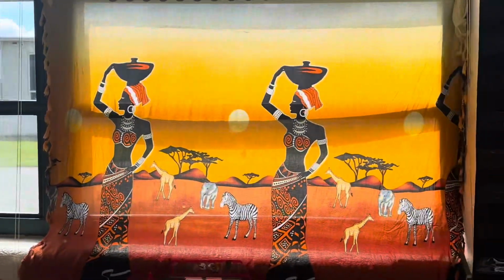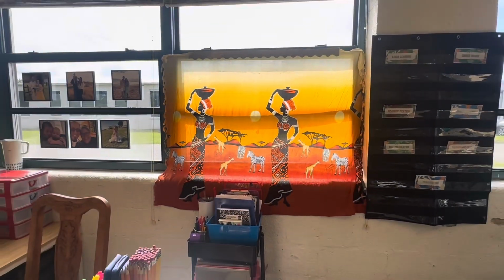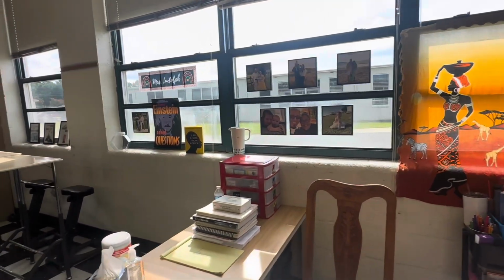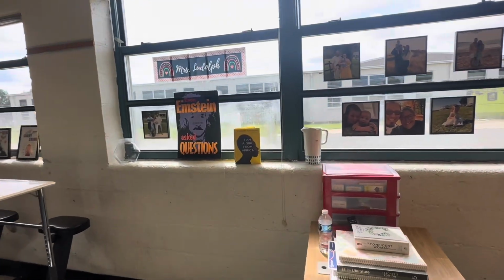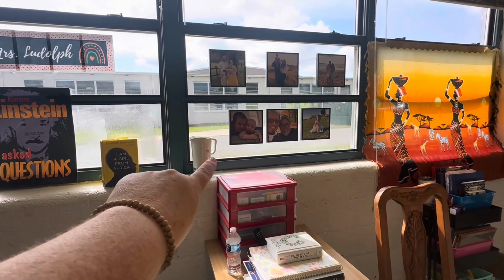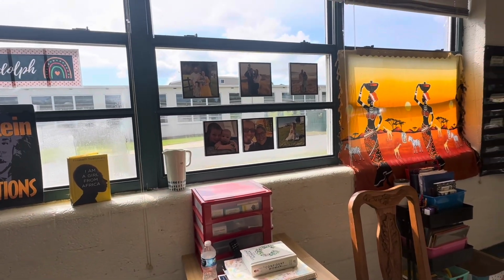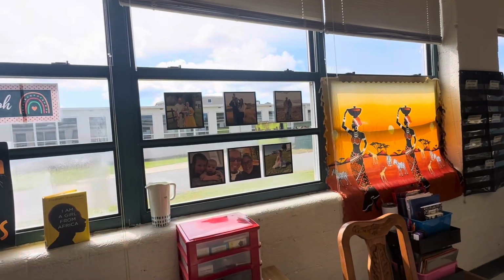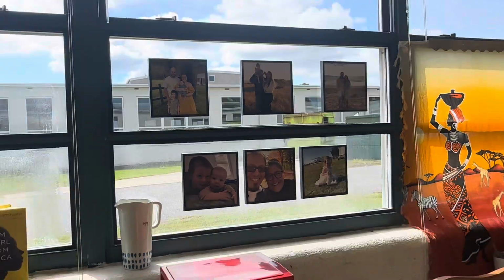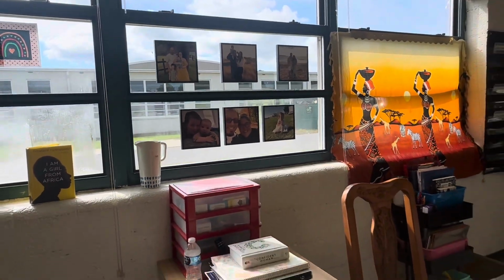I have my Africa things decorating my area here. So I've got my book that I read, I'm a Girl from Africa. I'm also gonna put some flowers in there for Monday, and I have all my family pictures back here that I had on the wall behind my desk last year.